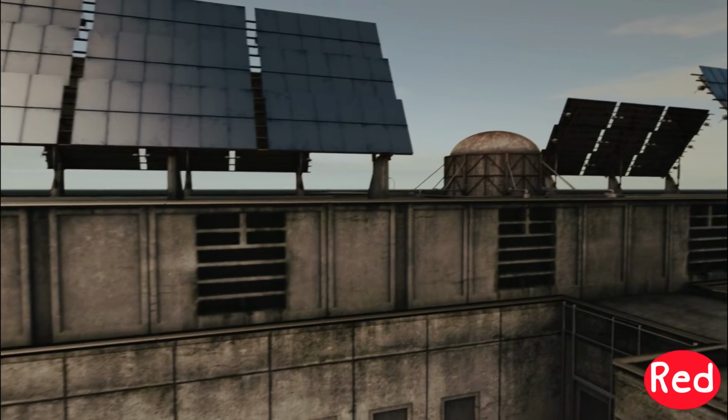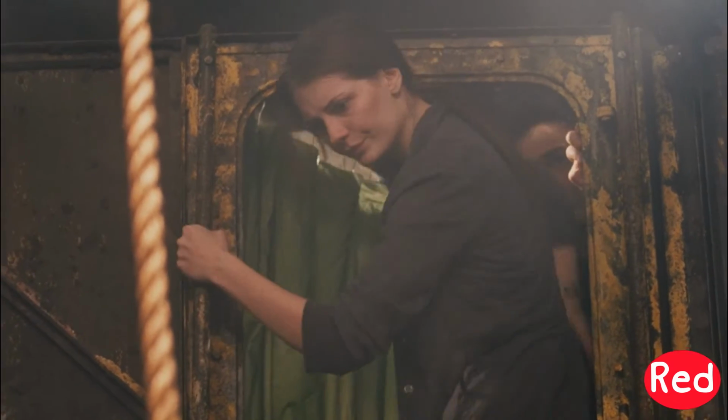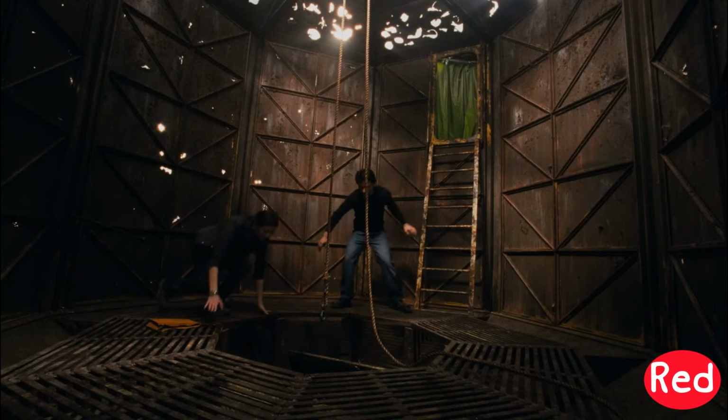Jamie goes to the roof to look for an opening to the hidden space. However, he does not return. Sam and her boyfriend follow to look for Jamie. They discover a massive shaft in the center of the building. They hear Remy calling from down in the shaft, saying that he is hurt.